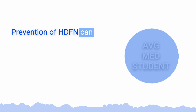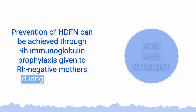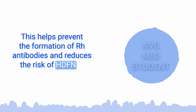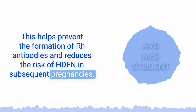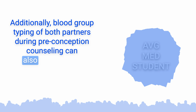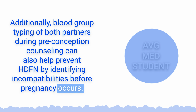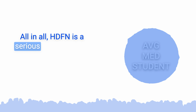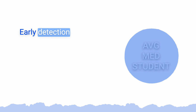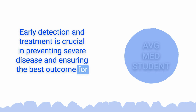Prevention of HDFN can be achieved through Rh immunoglobulin prophylaxis given to Rh-negative mothers during pregnancy. This helps prevent the formation of Rh antibodies and reduces the risk of HDFN in subsequent pregnancies. Additionally, blood group typing of both partners during preconception counseling can also help prevent HDFN by identifying incompatibilities before pregnancy occurs. All in all, HDFN is a serious condition that can have significant consequences for both the mother and the fetus. Early detection and treatment is crucial in preventing severe disease and ensuring the best outcome for both mother and child.